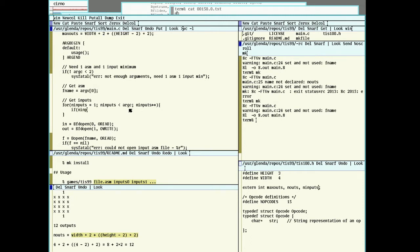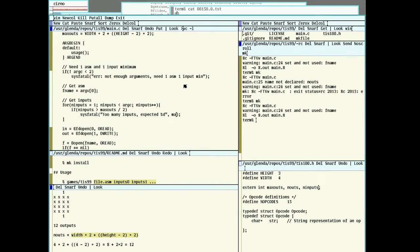And then we'll do if n inputs is greater than max out divided by two. This division doesn't account for odd numbers, but it will be good enough for now. Divided by two because we're working with an even number. Since it's a matrix, it's always going to be an even number of nodes, I think? Is that how that works? My intuition tells me that there will always be an even number of nodes. The number of inputs cannot exceed half of the number of outputs, and if it does, print: too many inputs, expected %d, with n inputs or max out divided by two.